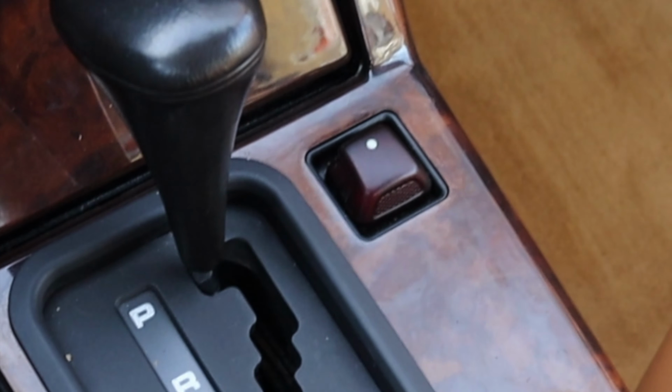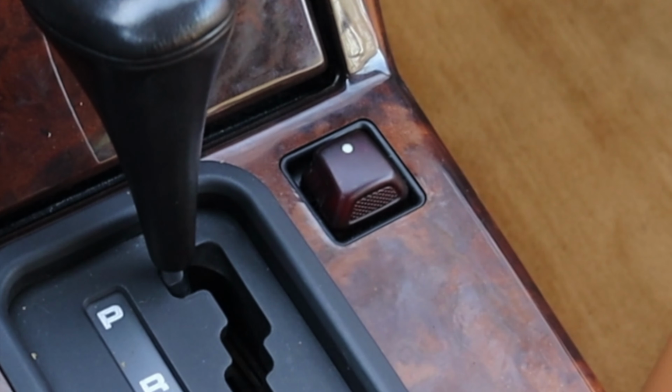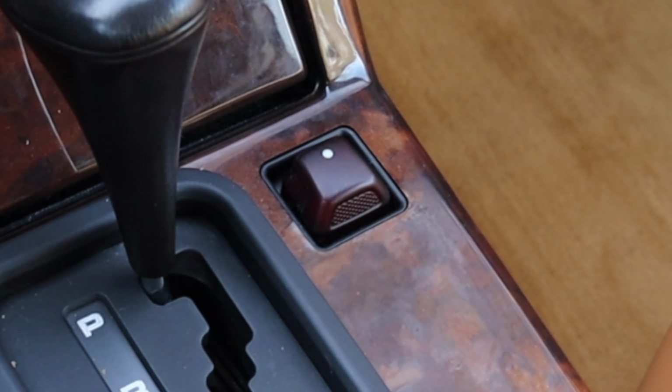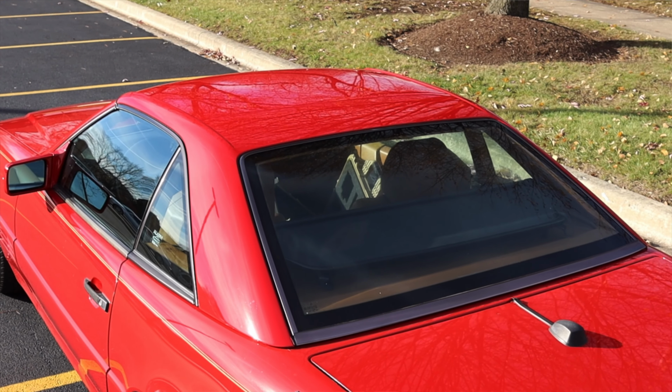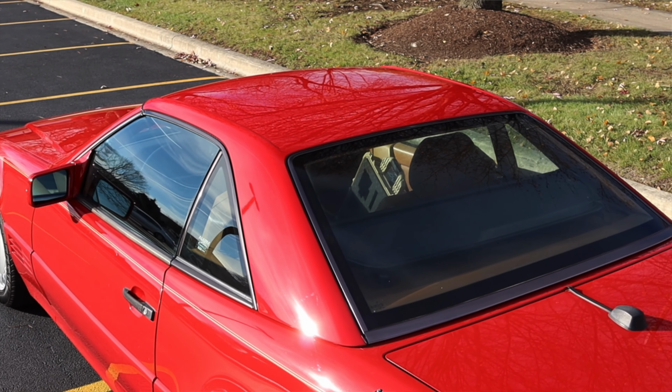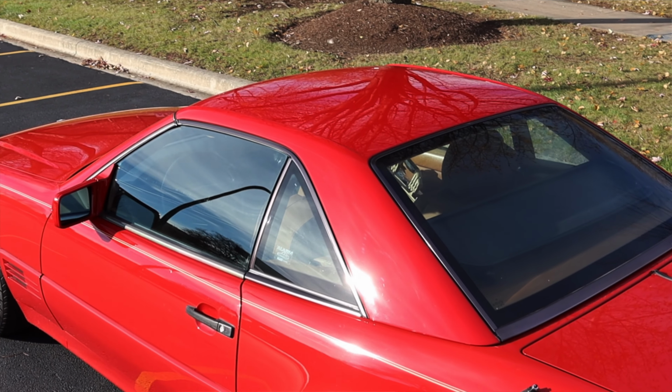Then I have my adjustments for the power top. This is the power mechanism for the convertible top, and what's interesting is that if you look at the button, it kind of actually looks like a convertible top. But it does have a power folding top. I believe there's some 16 pistons that work together to make the power top happen.